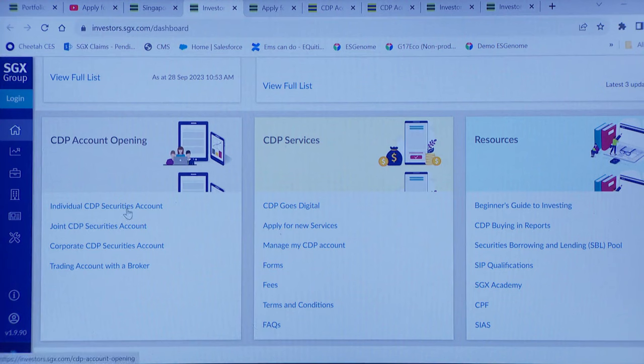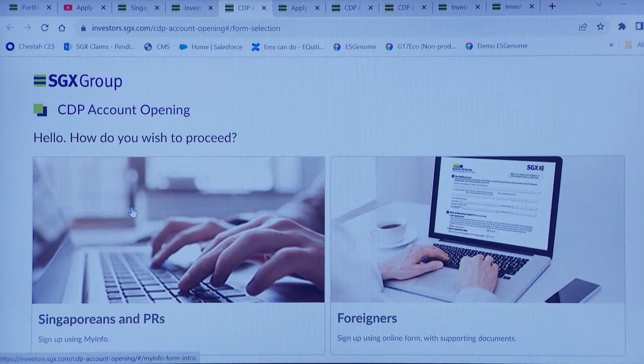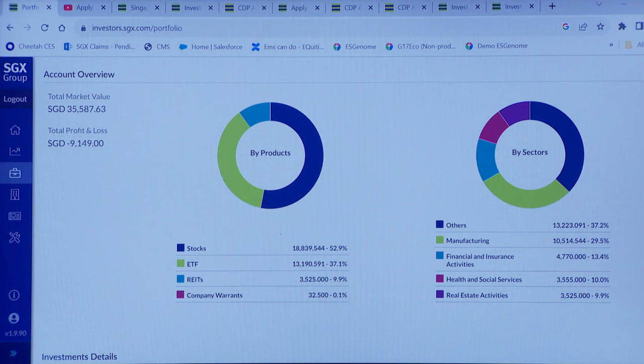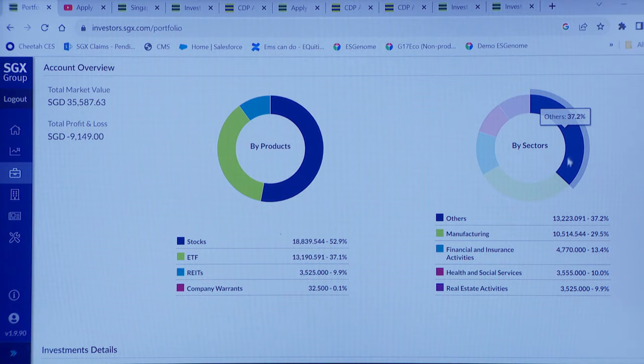It takes only about 5 minutes to complete the application online via SingPass, and the account will be open in approximately 5 business days. You can view and manage all your holdings in one place on a single dashboard. It's split by products, by sectors, to help you assess how diversified your portfolio is. You can also make certain corporate actions directly on the investor portal.